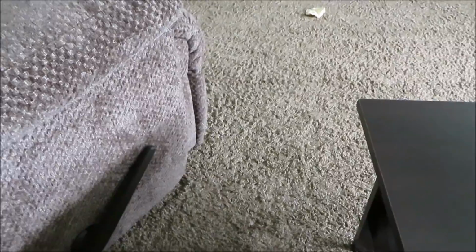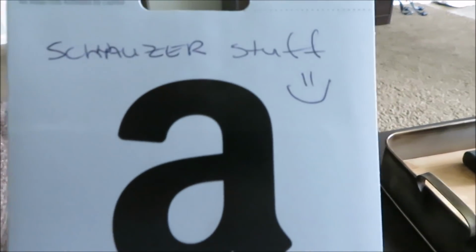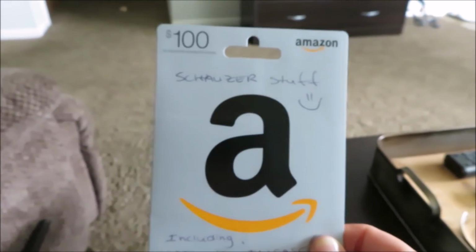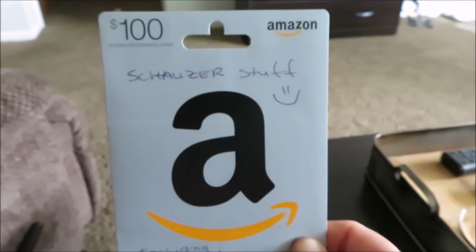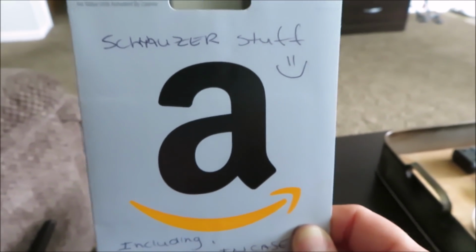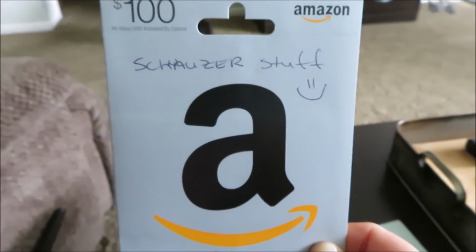She sent the boys a gift card to Amazon. It says for Schnauzer stuff. And this will definitely be used for Schnauzer stuff. I need some shampoo. I'll order some more of the grain-free treats we're using now. I'm going to stock up on some stuff.